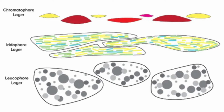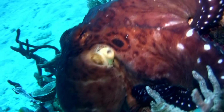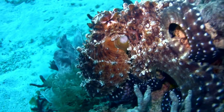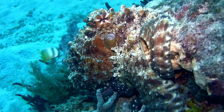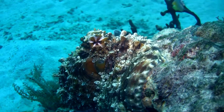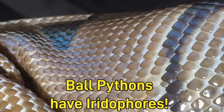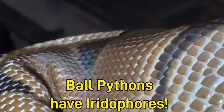And the third type of cell that actually produces color is a leucophore. Leucophores are different from chromatophores and iridophores because they actually reflect their surroundings. So if you think about an octopus, it uses a wide range of these cells all together at the same time to be able to produce all these types of colors. Not all snakes have iridophores, and some have more than others. Let me show you some that actually do.